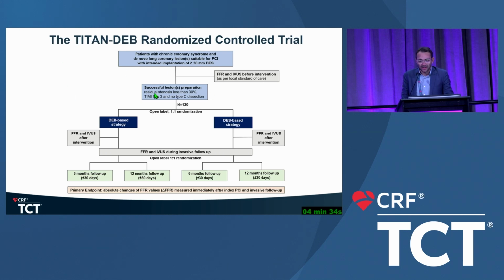And I need to have, of course, a TIMI 3 flow, and I need to have a decent, acceptable dissection that is not going to be threatening a vessel occlusion in 1 second. At that moment, the patient is eligible, and that patient got randomized into the study, in fact, to a drug-eluting balloon-based strategy or drug-coating balloon-based strategy.